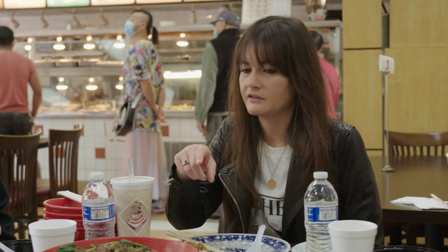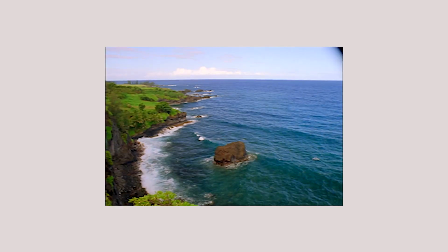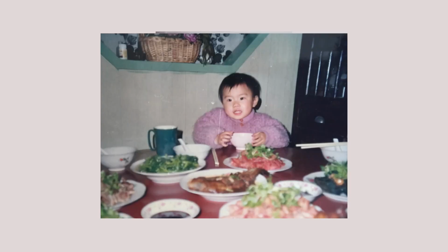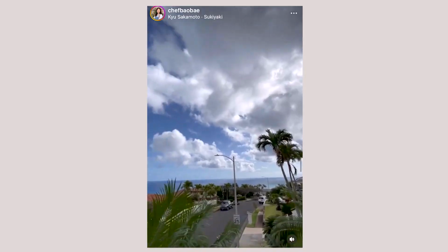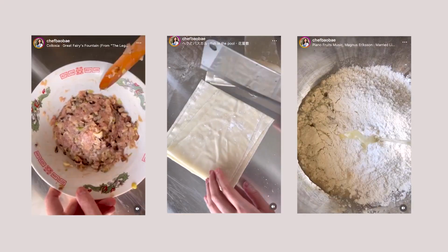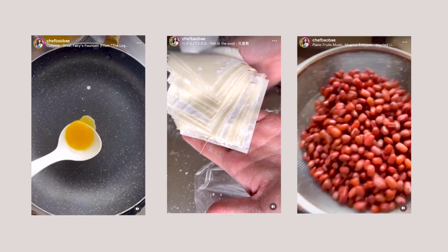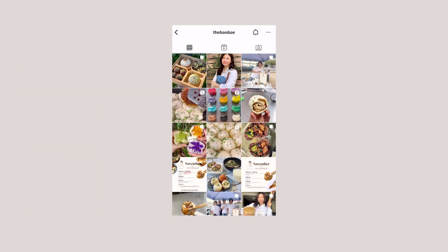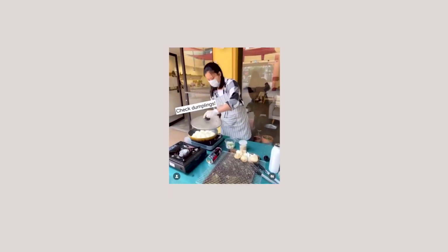So Brittany, did you grow up eating shengjianbao? Yeah, I grew up in Hawaii, and there was no Shanghainese food during that time. Every time I went back to Shanghai to visit my grandparents, that's the one thing I would look forward to as a kid. Brittany started making shengjianbao because, growing up in Hawaii, she missed the dumplings she ate with her grandparents in Shanghai. A few years back, she quit her job in finance, went back to Shanghai, and took a dumpling class. She started an Instagram account called Chef Bao Bei and began hosting dumpling classes with friends. During the pandemic, she transitioned from classes to pop-ups, where she sold shengjianbao and a variety of other dumplings.